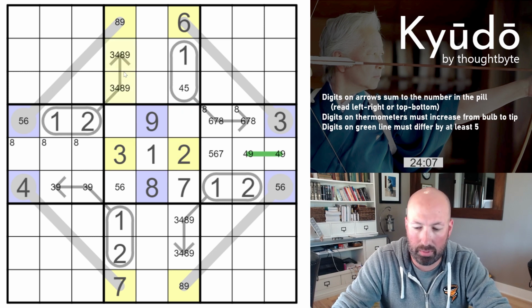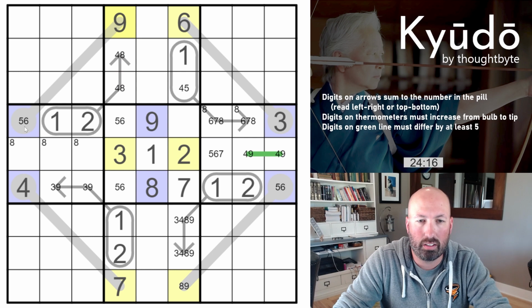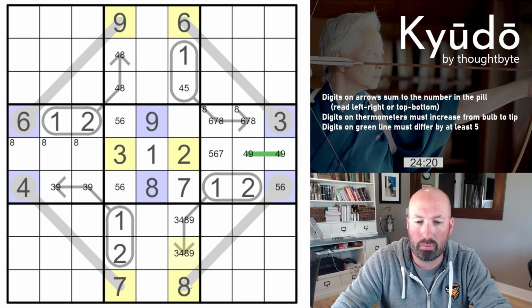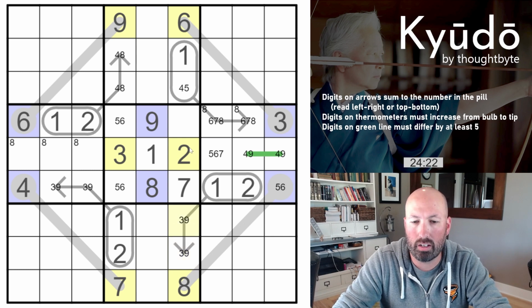The 3 makes this 4, 8 here. This is 5 and 6. Yeah, this is 9. This is 6. This has to be 8, which means this is 3, 9. It's 4, 5. 5, 6 makes this a 4 and a 5.